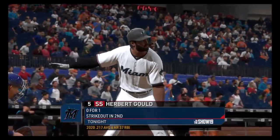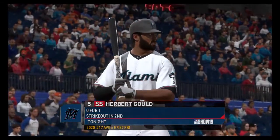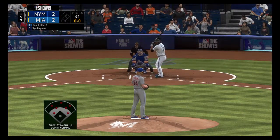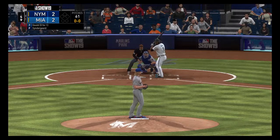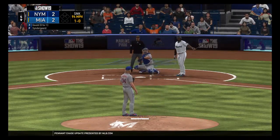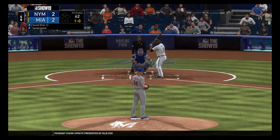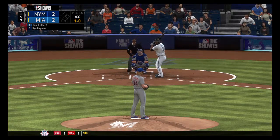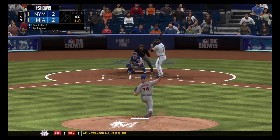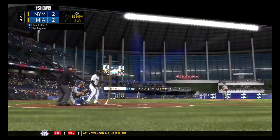Standing in, Herbert Gould. He'll start things out against Noah Syndergaard as this inning is underway. Gould. First pitch on its way. Way inside with that one. A pretty easy take there. And he won't bite at that one either.